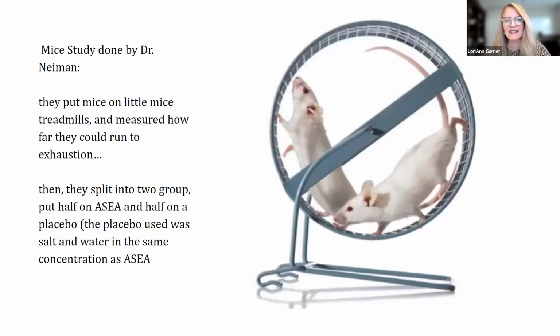Also, another study done by Dr. Niemann, they put little mice on little mice treadmills and measured how far they could run till exhaustion. Then they split into two groups. They put half on Asea and half on a placebo. The placebo that was used was salt and water in the same concentration as Asea.